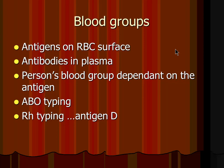So we have two types of grouping that we use. There are many actually, but these are the two main ones that you're responsible for. One is called ABO typing, where you have antigens A or B, or you may have both together. So you may have A and B antigens, okay? Or you may not have any antigen. So based on whether antigen A is present, whether antigen B is present, whether both A and B are present, or no antigen is present on the surface of the red blood cell, we type the blood as A, B, AB, or O, and that's known as ABO typing.